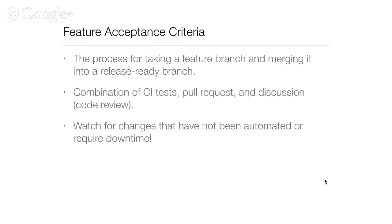So once you have your tests done and a workflow for dealing with your code, you have to really think about your feature acceptance criteria. And really, this is just that last step I was talking about of merging your branches into your master branch of code. When you are releasing on a regular basis, you have to think that the second you merge that code in, it is production ready, and you could have users taking advantage of that feature.